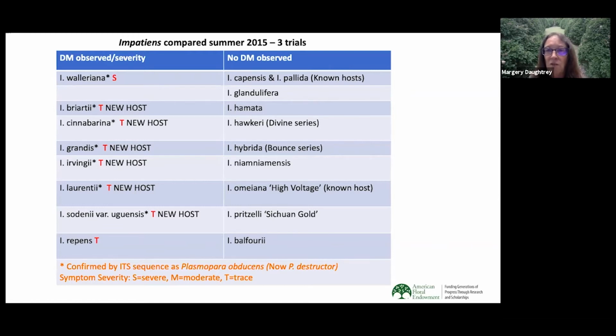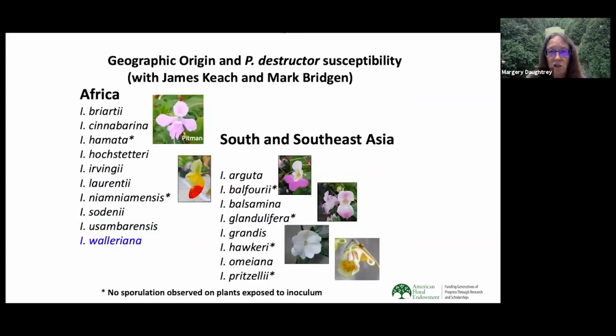And then over at the right, you see a list of plants where we saw the disease not occur whatsoever. We couldn't find sporulation of the downy mildew on these. That even included some that we knew in theory could be hosts, the capensis and the pallida we know are hosts, the omiana we know are hosts, but by and large, there was no sporulation. There was no sporulation showing on these plants, even under the kind of conditions that we supplied, which were very conducive to infection.